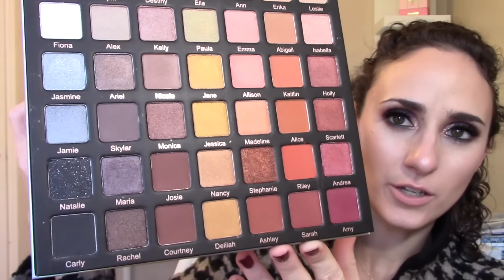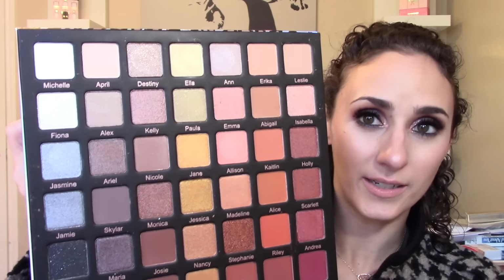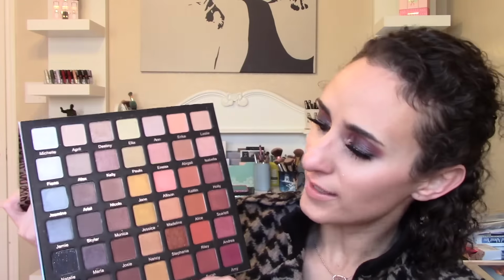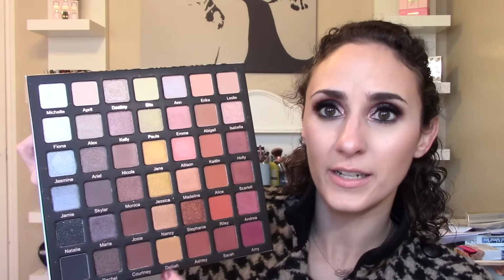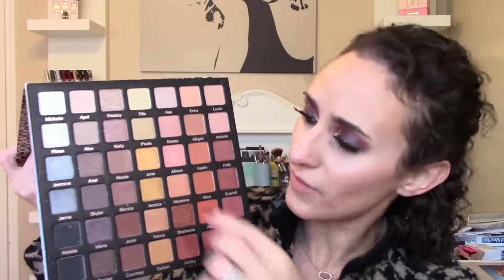Now, let me give you a close-up of the palette. So the first thing I'm going to tell you when I first opened it up was that I was a little disappointed. The reason being was that I didn't see a whole lot of true variety in the colors, and when you get 42 shades, you expect to get a lot of variety. Well, there wasn't really as much variety as I had imagined, as I had hoped. For example, these 4 shades right down here are all different versions of gold. In fact, these 2 look almost identical to me when I swatch them. To me, you don't need 4 different shades of gold.